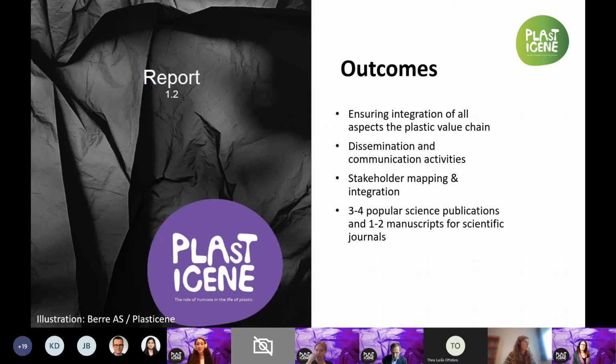Also, what we get to do from our workshops that we hold and we gather our information from, we can produce popular science publications, also manuscripts for scientific journals, which other work packages will also have themselves. But you may be asking yourselves, okay, we're producing this data, but how are we getting it out?